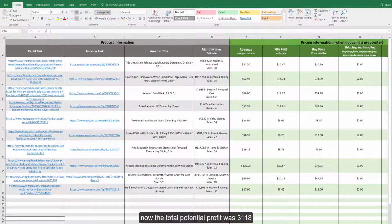Now the total potential profit was $3,118 and the total of days in that month was 22, which means you could have made $141 profit each day. Now this is based on the fact you can purchase every item on the list and that you buy only one item of each. Now let's say you can only purchase 20% or one-fifth of the list. This means you make about $28 a day or $620 per month.